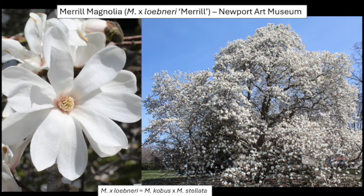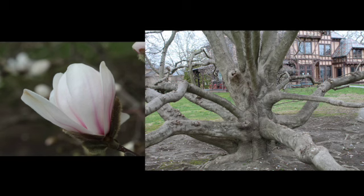It's just starting to show some color now. It's brilliantly fragrant, and it is a massive specimen. But we don't believe it's that old. We're getting to the bottom of it, but we have reason to believe it's probably only around 50 or so years old. You can see when it first emerges, you can see these streaks of pink in the tepals.